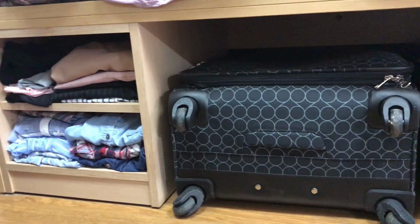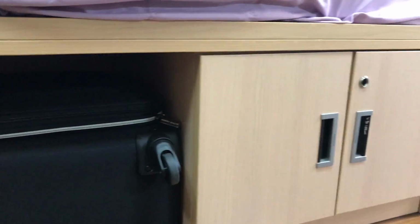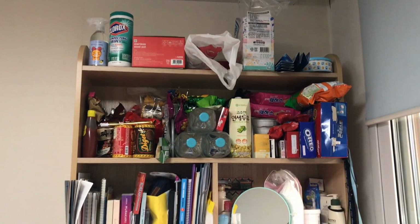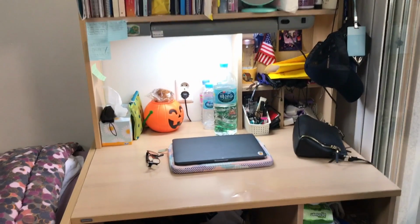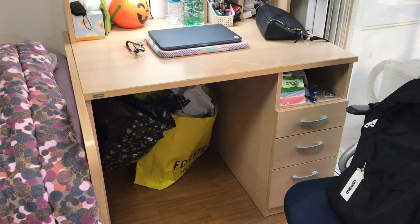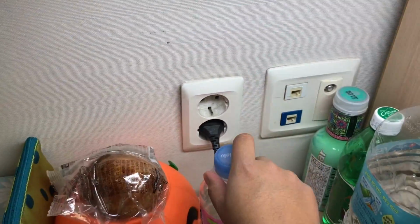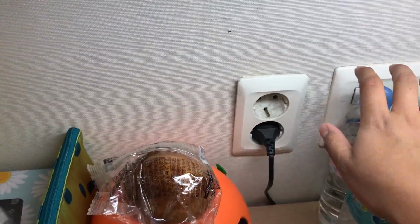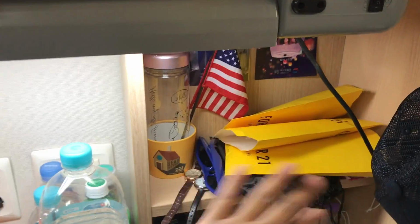Again, this is just another view of what the underneath storage of the bed looks like. Right next to the bed, I had my desk and the shelves. I literally had a ton of snacks and water and whatnot. You don't have to buy water. There's usually a little water machine at the end of the hallway in the little study rooms, but I would just buy water. Here you have an extra plug, and also little spots where you can connect your Ethernet cable if you want to use it. It just depends if the internet is fast on your floor or not.